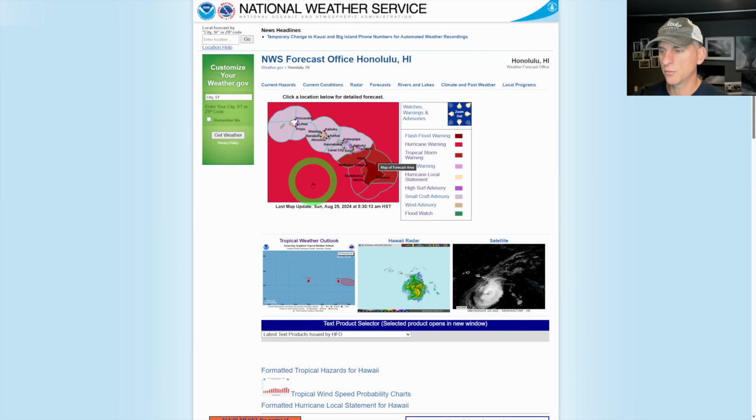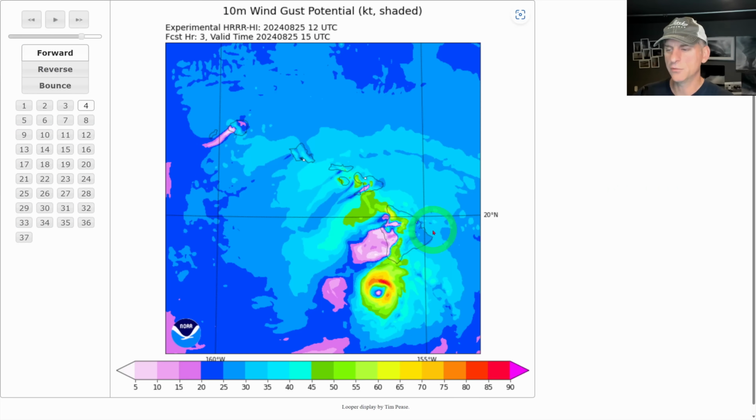We got tropical storm warnings, hurricane local statement, you name it, we got it. Hurricane warnings, we got high surf advisories. It's all out there. This is the National Weather Service Forecast Office, Honolulu, Hawaii. And you can click on these individual locations and it gives you individual forecasts.